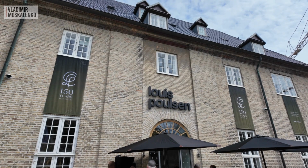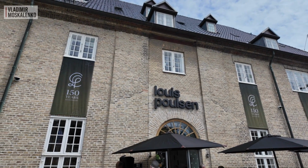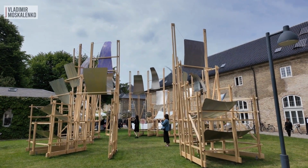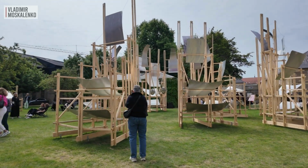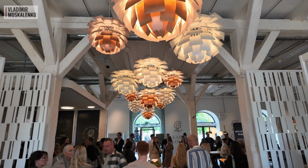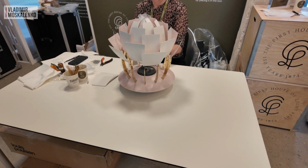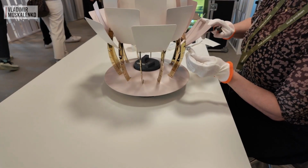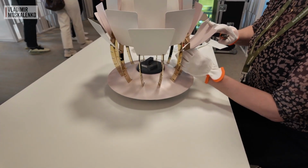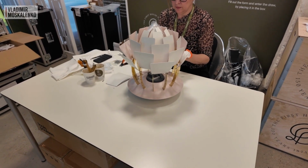The legendary and possibly most famous Danish lighting brand is celebrating its 150th anniversary this year. And of course, for this event, they created a huge installation dedicated to possibly the most recognizable lamp called Artichoke, designed by Poulsen. And of course, the interior is also decorated with artichokes, but this time with real artichokes. In addition, there is also some interactivity here. A lady is sitting and manually assembling an artichoke lamp. This is to help you understand why it is so expensive, not only because the brand is Danish, but because it is truly handmade and very meticulous work.